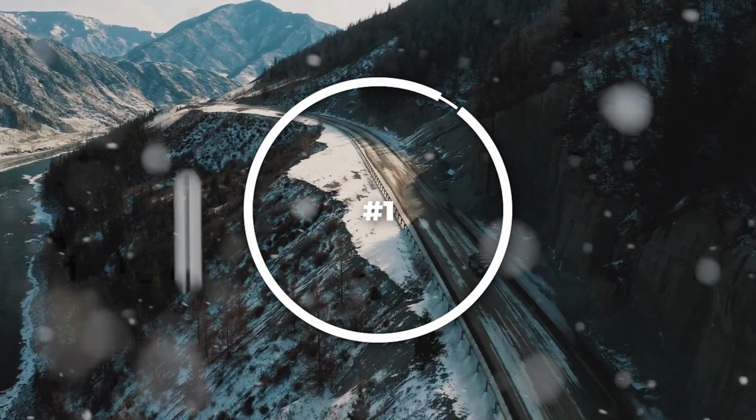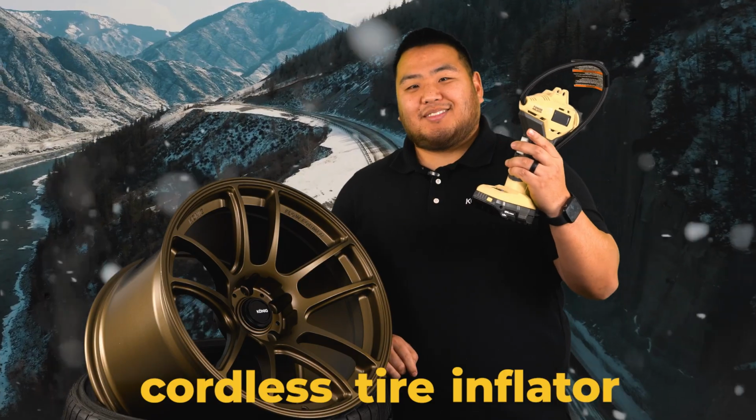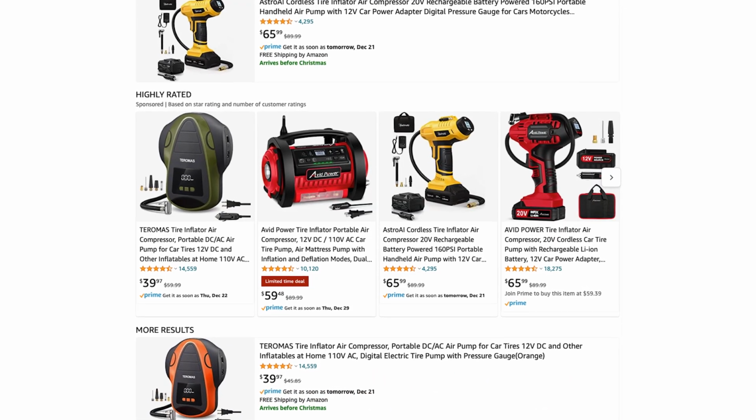Here's 5 gifts for the car enthusiast in your life. A cordless tire inflator. These come in all different kinds of shapes and sizes. For instance, this one is battery powered. They also have ones that you can plug in, help you get out of a sticky situation.